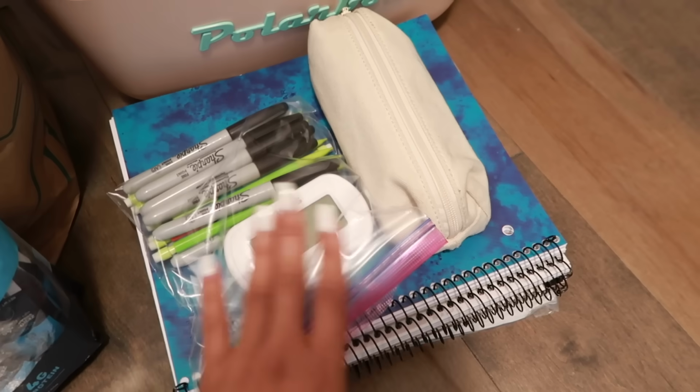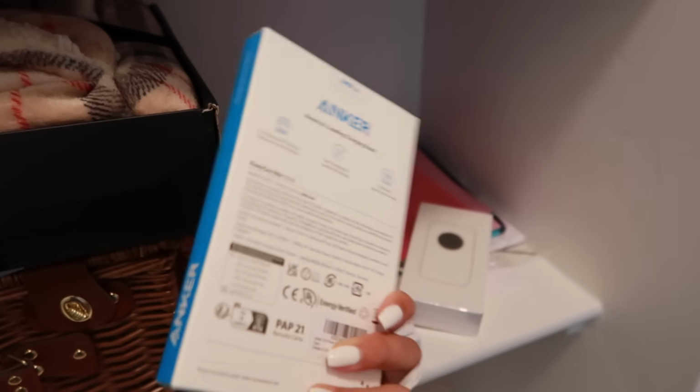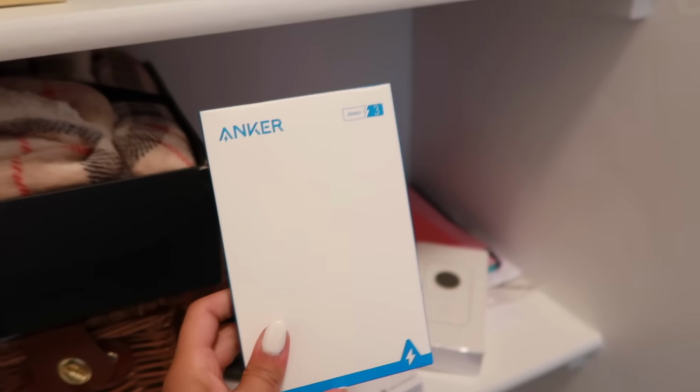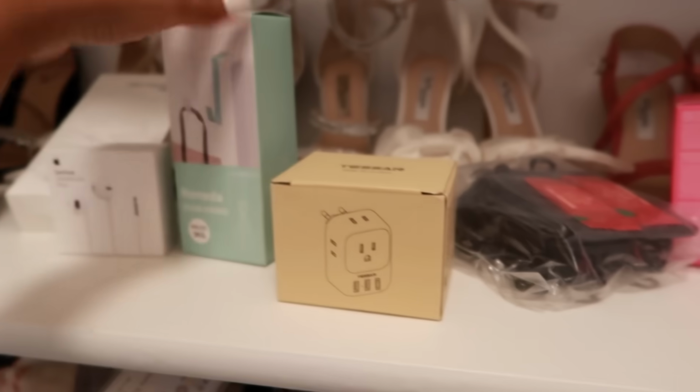I went school shopping. I already showed it in my YouTube video. I'll link it down below. Here we go. Last thing that I ordered from Amazon. This is a big portable charger. I haven't taken it out of the package yet. I honestly don't think I'm gonna take a lot of these out of the package, especially these because they're already so compressed, but I'll probably take these out, like the portable charger.